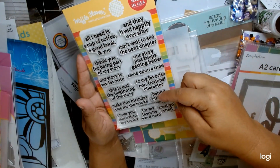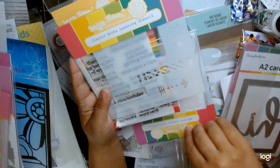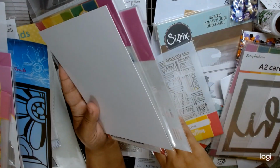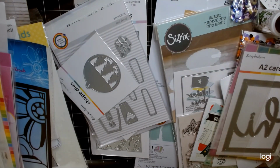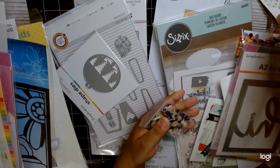This one was a 25% off Story Sentiments. This one was just Classic Books Layering die. This is a new one from the new releases, Multiple Presents. And then I also got the Doodle Print stencils. So, all of that.